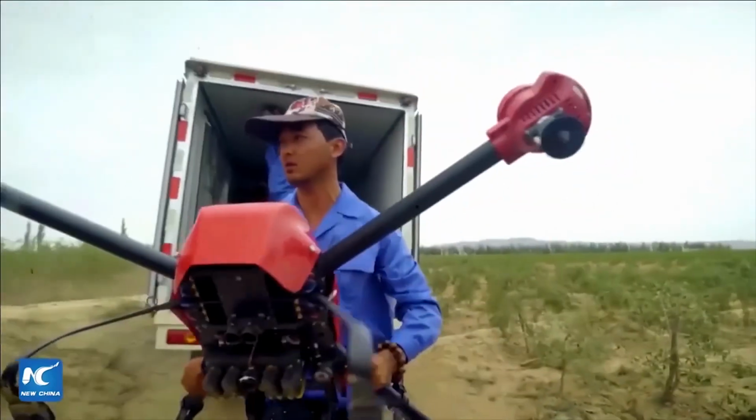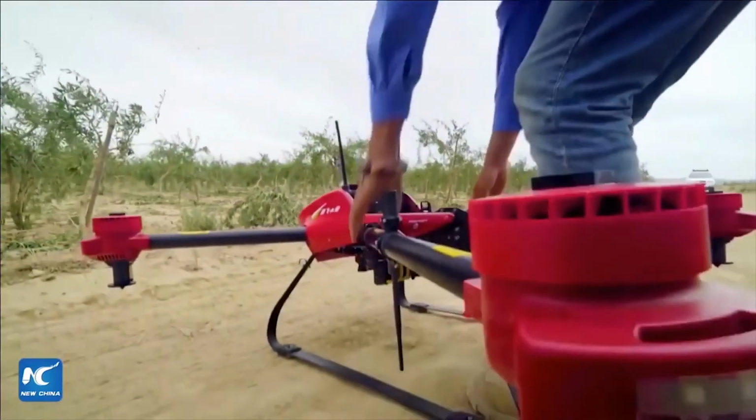So they can carry fluids, they can carry seeds, they can carry fertilizer. How much payload can they carry? Up to 15 litres, whether it's seed or fertilizer. Okay, and that's brilliant.